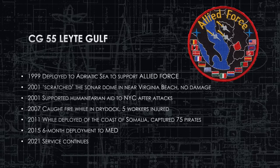In 2015, a 6-month deployment to the Med. That's a common deployment with absolutely no incidents, which is great at this point. And as of 2021, time of this recording, her service continues. She's not been destined for decommissioning yet. We will see what Congress decides in the future.